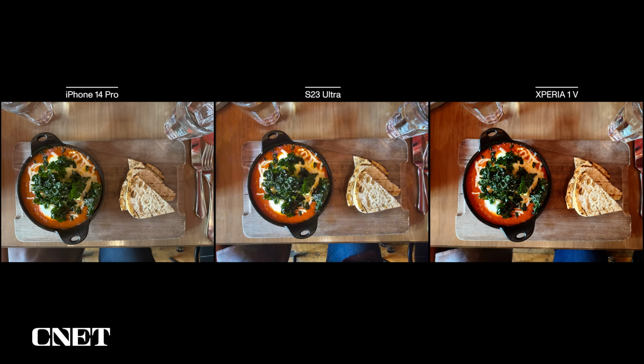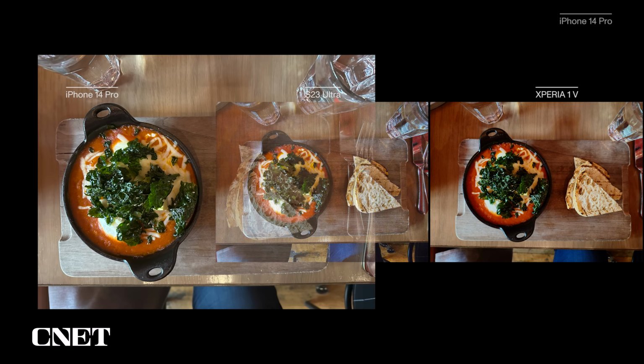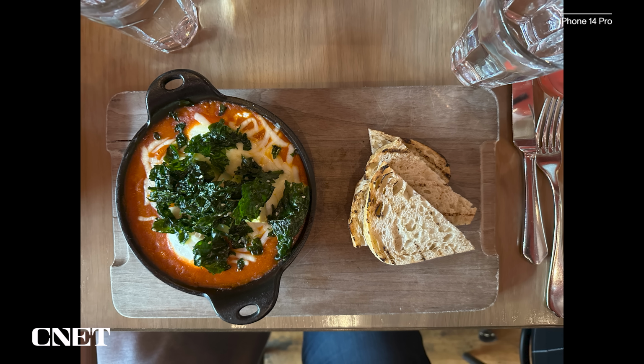Here are photos from all three phones of some baked eggs taken under mixed lighting. The iPhone's photo looks over-sharpened, notice the bread, and the colors are a bit muted. Also, there is daylight coming in from the side and warm lighting above, and the iPhone seems to white balance things to look more cool.